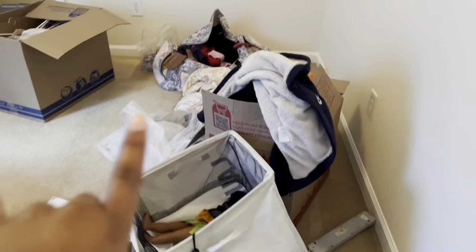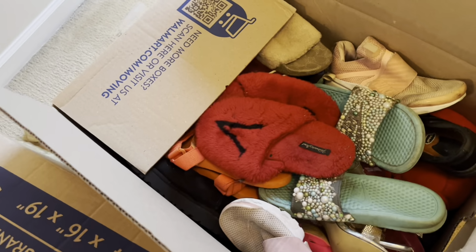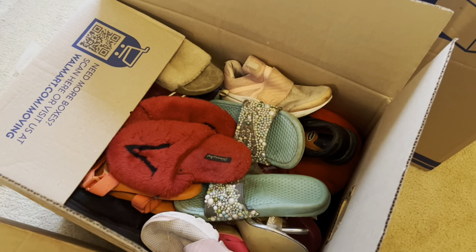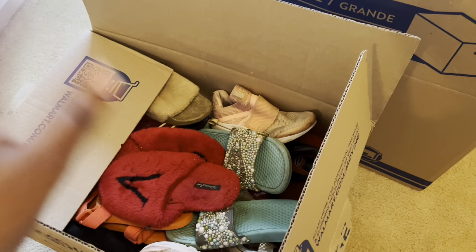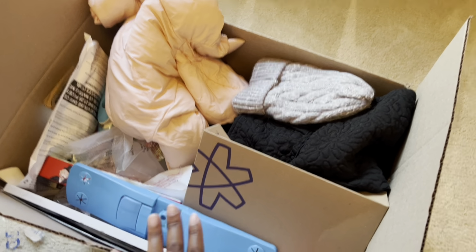What is this? All right, so this is my room. All of this right here was with me in a hotel until the house was ready. This is my purses. These are my shoes that I had in the closet that was just on the floor. I need to get something like containers and stuff and put this stuff in. This is like stuff that was on top of my closet. I don't know where I'm gonna put this at.